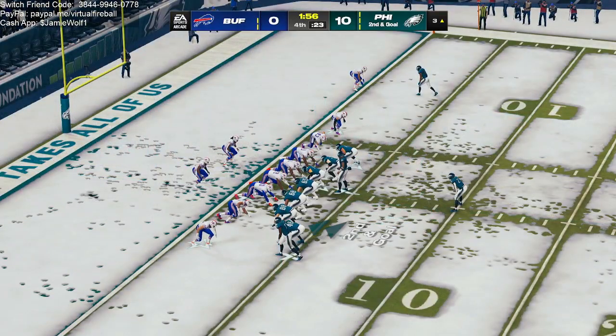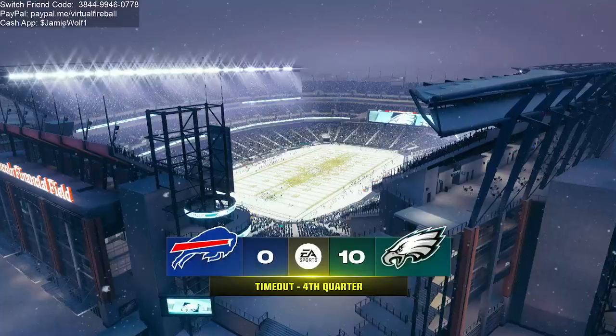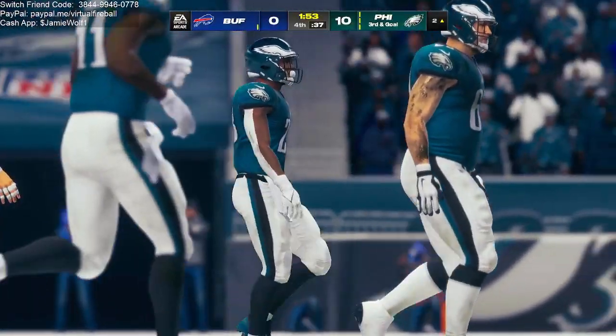Second and goal, and Penny standing by himself in the backfield. He's going to get it again. Just looking to get forward and protect the ball. Now the Bills will use the 2nd of their timeouts. That'll leave them with just 1 remaining in this 4th quarter of play.